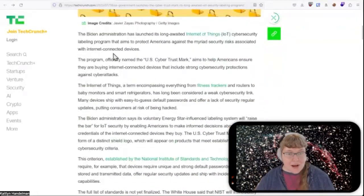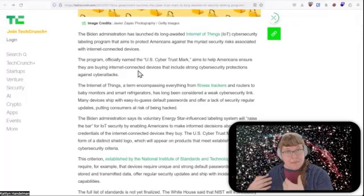And it talks about how the Biden administration is just pushing out the initial version of the US Cyber Trust Mark. And basically what this means is that anything that has this mark on it will follow the National Institute of Standards and Technology, NIST, guidelines or criterion, as the article calls it, for secure devices.